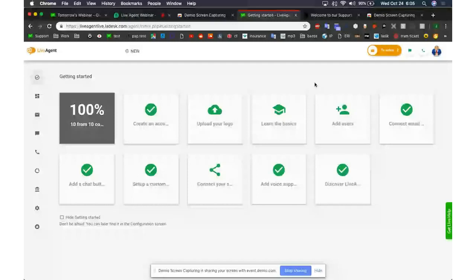So you'll be able to get all of the emails. You'll be able to set up the contact forms. You'll be able to understand how the ticketing works, how the interface works, how to add users, connecting email accounts. And since the whole interface and user experience is crazy coherent, if you know how to add one chat button, or if you know how to add one contact form, you kind of know how to add all of them.